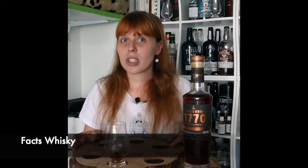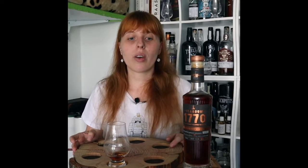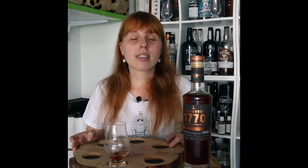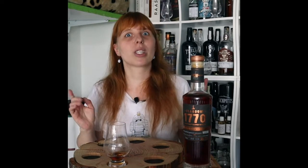Another few facts about the whiskey itself. It's a single cask, limited edition bottled for Kirsch Whiskey, so it's a Germany exclusive one. It's bottle 78 out of 570. It's first fill Oloroso. It was distilled in November 2015 and bottled in March 2021. We have 61.7% ABV, so that's pretty good, and it's non-colored and non-filtered. So now I'm really excited because all the guys celebrated this whiskey so much, and we'll see.